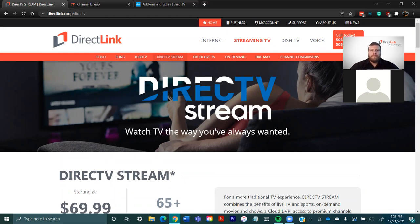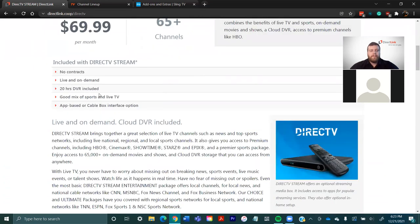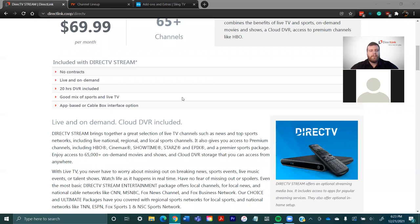So DirecTV Stream is going to start out around the same price point as Fubo, $69.99 a month, and has a lot of the same similarities as Fubo TV, just a couple of differences. Their DVR is much, much lower. They include 20 hours with every package, and you can upgrade to unlimited DVR for an extra $10 a month. 20 hours versus unlimited is quite a big difference. If that's important to you, it's going to cost you an extra $10 a month to get extended DVR space.